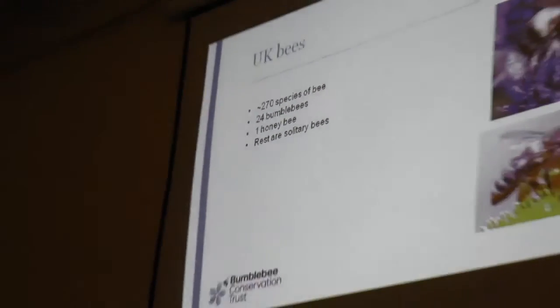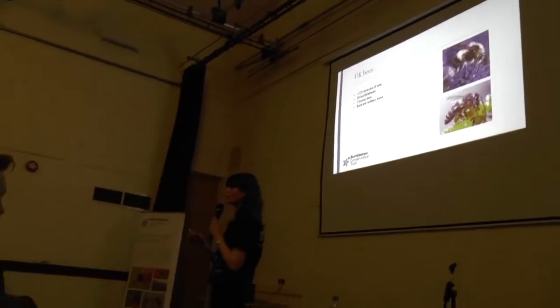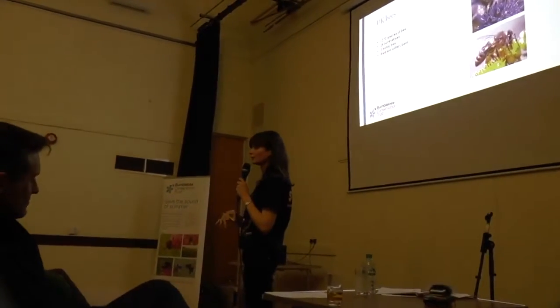But what I mean by that is, unlike the bumblebee, which has got a colony wherein there's a queen who lays all the eggs and the workers do all the work, and they work as a big organisation, solitary bees don't work in that way. There's just the male and the female. There's not this social life cycle.